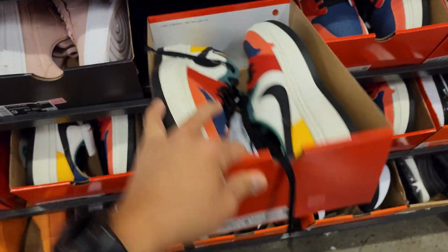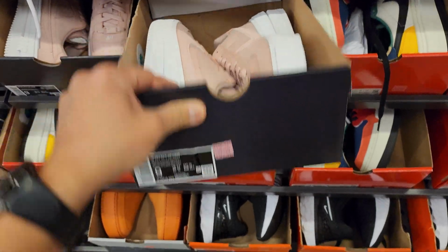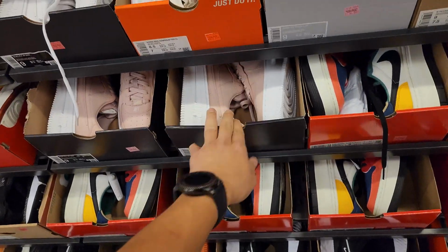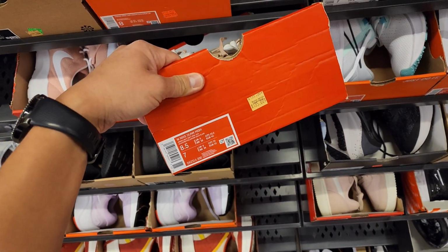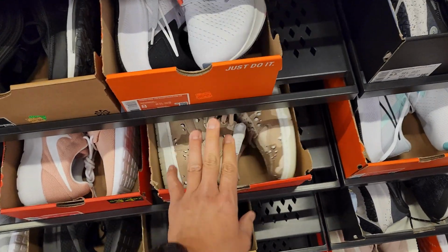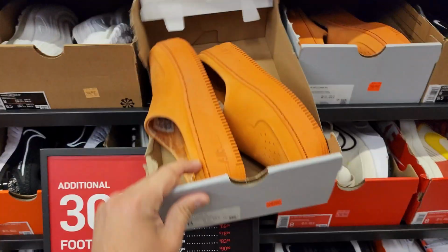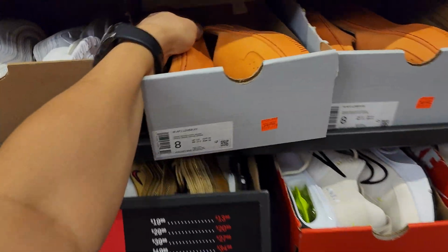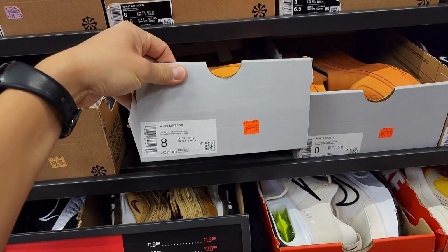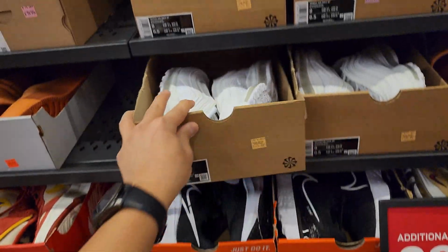Jordan 1 Elevates, $145. Just everything full price. You do get the 30% off, but just full price, $120. These dunks are really dope. I'm a big fan of these. This canvas, $135 though. Everything regular price in the women's though. What's up with that? I got these ugly things right here going for $80. These are awful looking. They call it the Air Force One Lover XX. What the hell? Yeah, $175 for these.